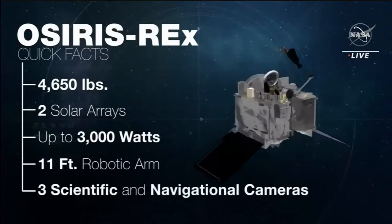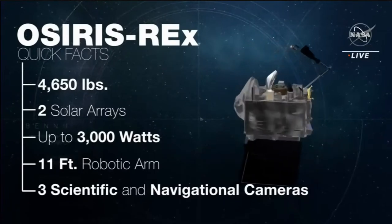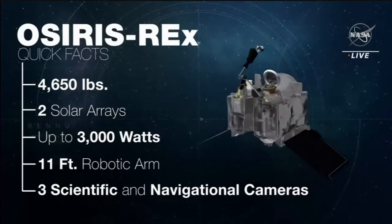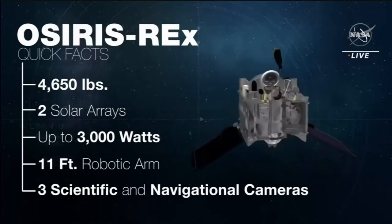With its solar arrays extended, the spacecraft is about 40 feet long, or the size of a short school bus. The solar arrays can power up to 3,000 watts, which is the same as a portable generator. Once on Bennu, the 11-foot robotic arm collected dust and pebble samples, while the cameras got up-close images of the asteroid. How about that?